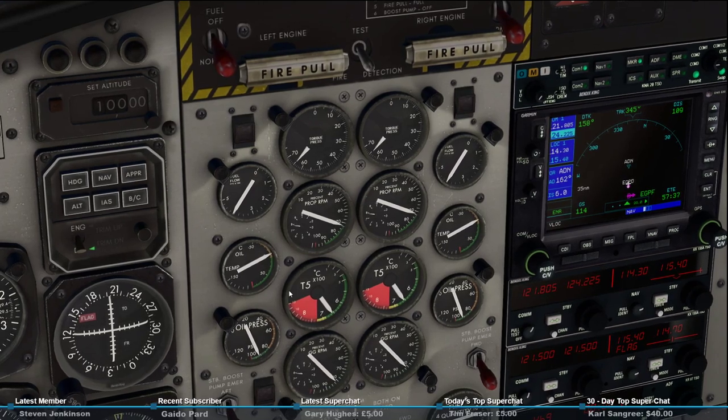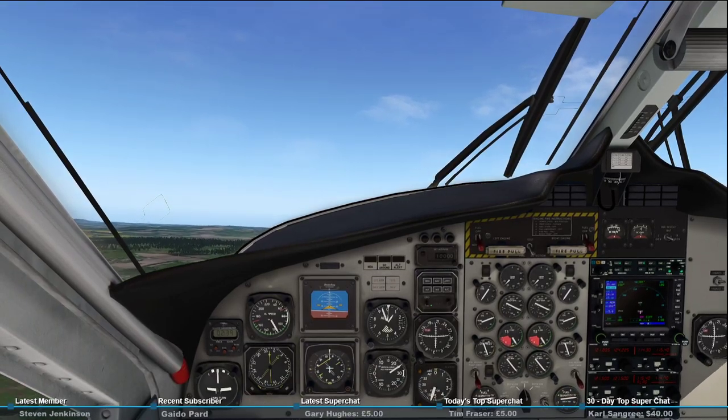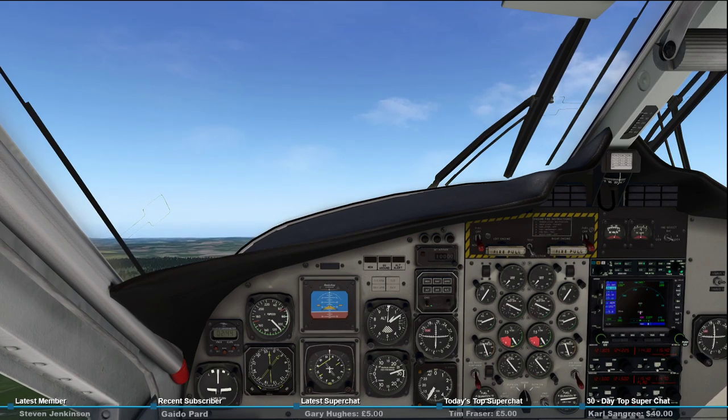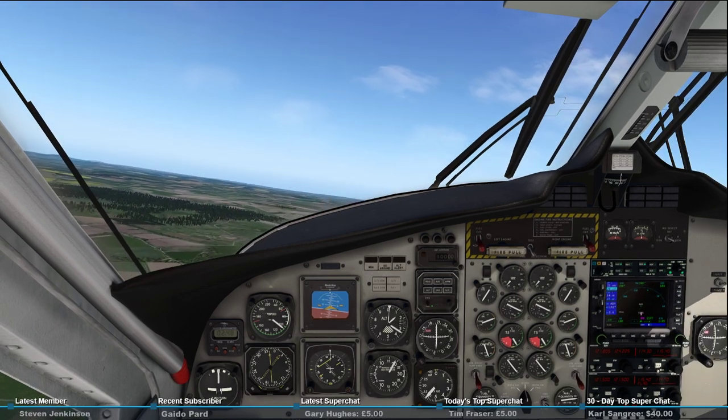There we are, 7,000 RPM. We're now going to wait for 1,200 feet. Ooh, crikey, look at this go. Need to trim down a bit more. Alright, there's 1,200. Let's make that left turn.